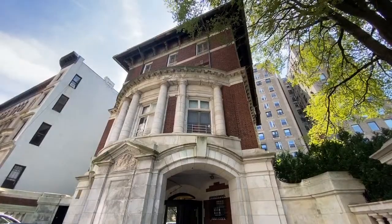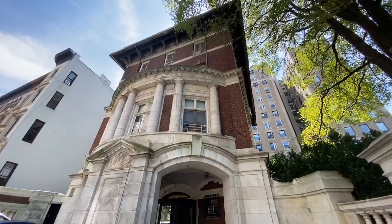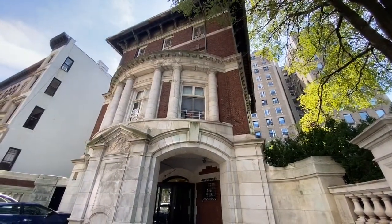So I think this house was big enough to fit them. Let me know, is this big enough for 6 children? Let me know in the comments.